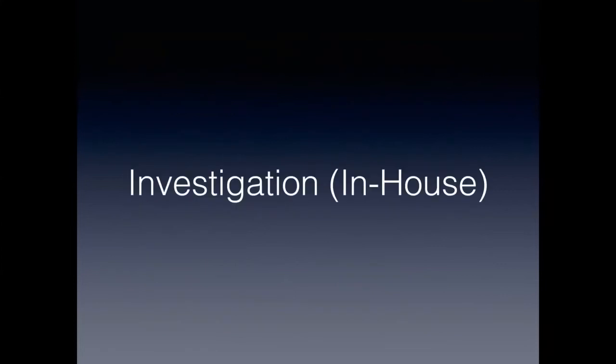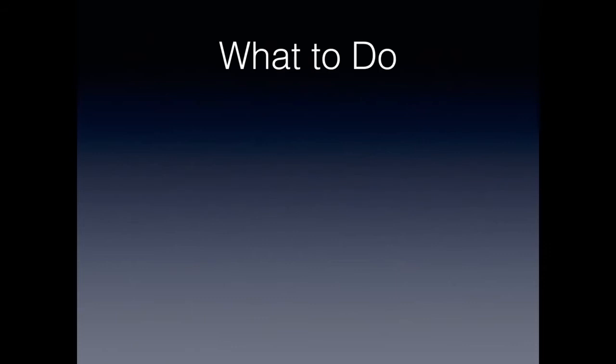All right, so let's dive into the investigation portion of it. In-house investigation. What do you need to do? I believe it's important that you interview the client. Take time the first day and talk to the client, but you also need to have subsequent interviews with the client to gather additional information.